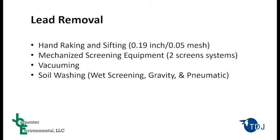Lead removal can be conducted by hand raking and sifting at smaller sites using a two screen system, or you can use mechanized screening equipment, again with two screen systems typically. Vacuuming can be used to vacuum up the area of lead accumulation and then take that material off to another area for screening. Or one thing that's been done with vacuums as well is to adjust the vacuum such that the denser lead is left behind and you just vacuum up the less dense material. A more expensive mechanism of lead removal, but one that can be effective, is soil washing with wet screening, gravity, and pneumatic methods.